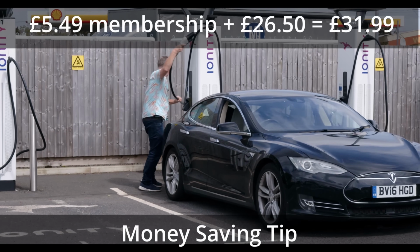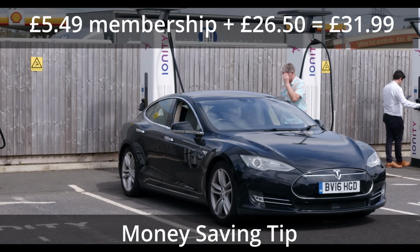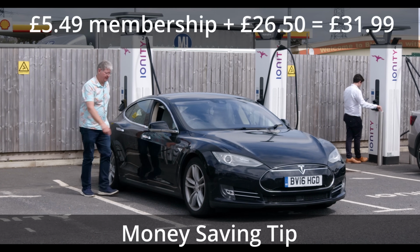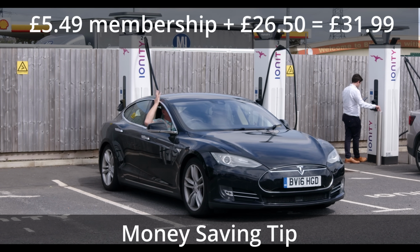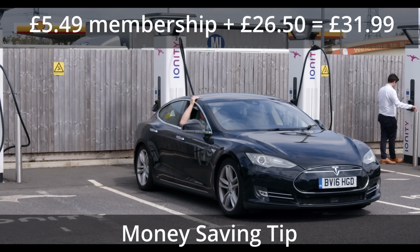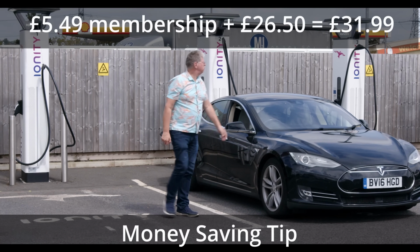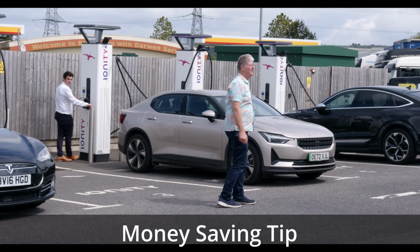Instead, pay £5.49 for your membership first and then charge just the once and fill your battery with the same 50 kilowatt hours of electricity, and you will pay £5.49 plus then £26.50. That makes £31.99. Well, am I being totally stupid? If I pay £5.49 first, I'm going to save over £6 on just that one fill. But, and here is the huge but, if I charge another time in the month, another 50 kilowatts, I will only pay the £26.50. The membership fee covers you for a full month. So now I've saved over £15. And if I charge once a week, I'm going to save well over £30 a month.